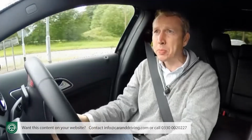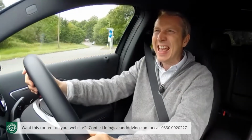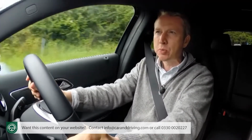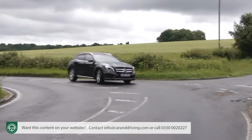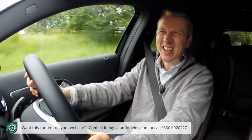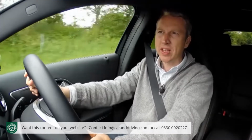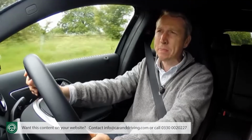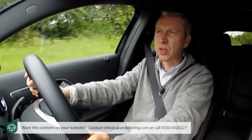Though, to be fair, I'm sampling this GLA here in its optimum spec for this type of thing, with lowered sport suspension and the brand's dynamic handling package that sharpens up the steering. Yes, it could still do with a bit more feel at the helm, but the artificially assisted rack weights up with even progression and inspires confidence.